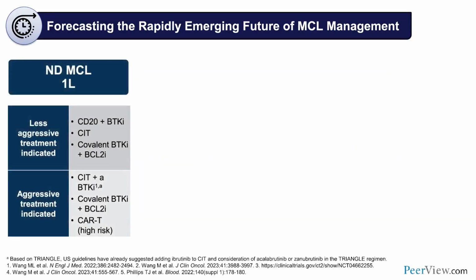Let's start specifically with patients with newly diagnosed mantle cell lymphoma. These patients are often separated by their clinical presentation. Patients who need less aggressive treatment induction may be candidates for therapy with a CD20 antibody or a BTK inhibitor. Chemoimmunotherapy will still have a role in the future, although combinations of covalent BTK inhibitors with other classes of drugs, such as lenalidomide or BCL2 inhibitors, may offer a chemotherapy-free approach. For those patients with more aggressive disease, chemoimmunotherapy may be indicated in combination with a BTK inhibitor. Other options may include different BTK inhibitor combinations or novel immunotherapeutics such as CAR T-cell therapy for certain patients with mantle cell lymphoma.